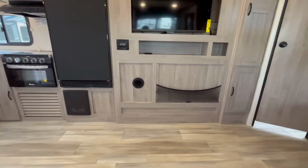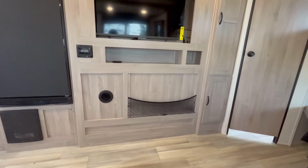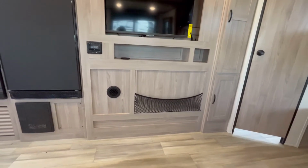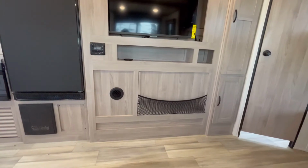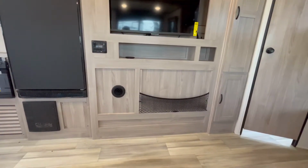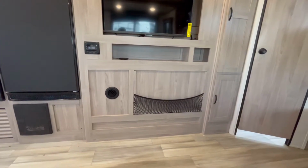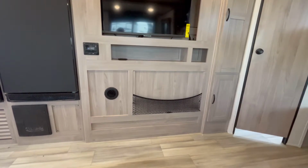Now, back to the entertainment center, I know somebody's going to ask, is there a fireplace available for this? And unfortunately, there is not, because there's a giant, awesome outside kitchen on the back side of that that we'll see once we get to the outside. But that's one of the things that Coachmen doesn't do in the majority of their floor plans, is a fireplace.